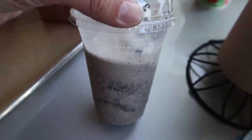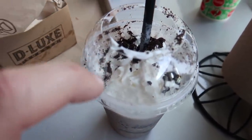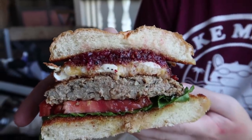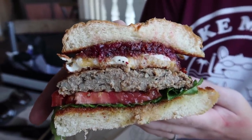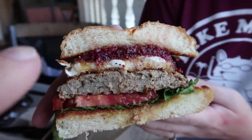It also bears mentioning that we are about a quarter of the way through this, and it is delicious. Look at us, we're like a real live food vlog. We're showing the cross section of the holiday sandwich. Well, I feel like a lot of our recent videos have been all about food. Yeah. So why not keep it going?